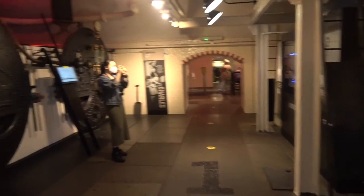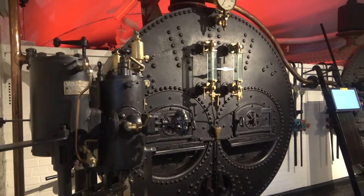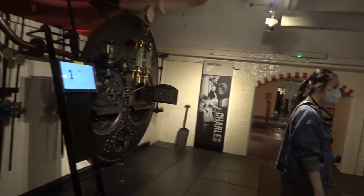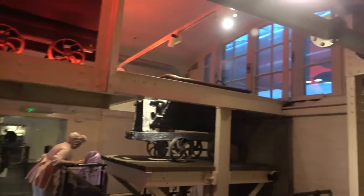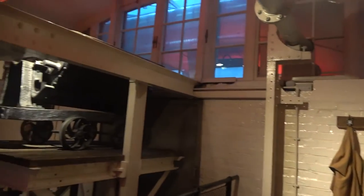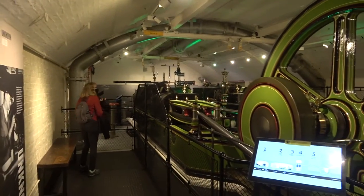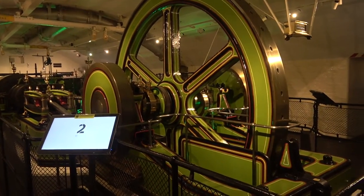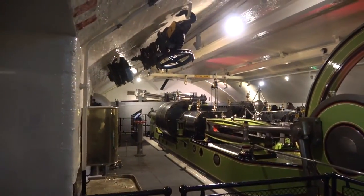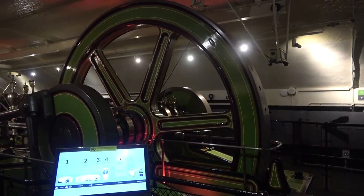Going into the engine room. Back in, mask back on. The steam engine pump. No, it was running. There it goes.